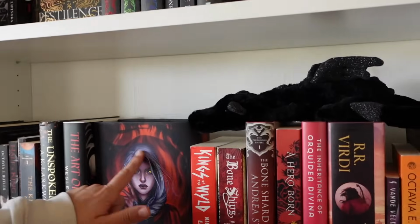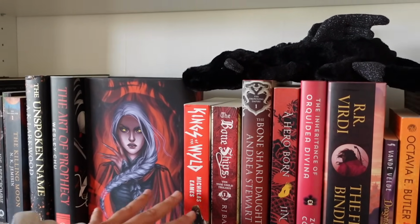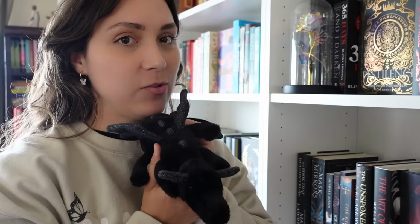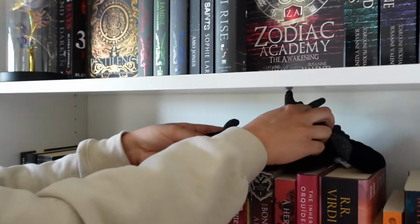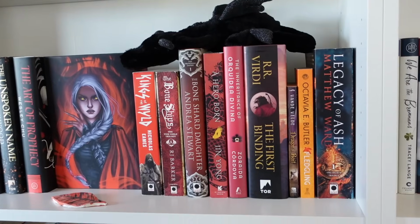Of course, none of the Throne of Glass books are on here except for this one because I had to show off Manon. And she fit perfectly with this red and black theme going on. And I have this cute little plushie that I got from Vroman's, the bookstore here in LA. I just love this little plushie dragon because when I first saw it, I was like, oh my gosh, Sherman. I'm crazy. Anyway, now obviously because Manon has her dragon, that's why they're together. So yeah, fantasy, more fantasy.